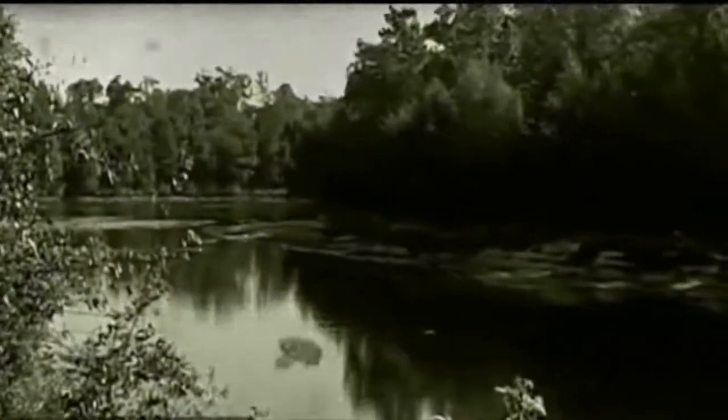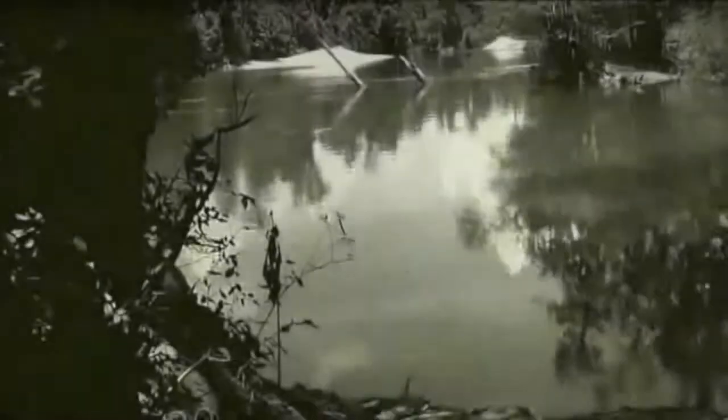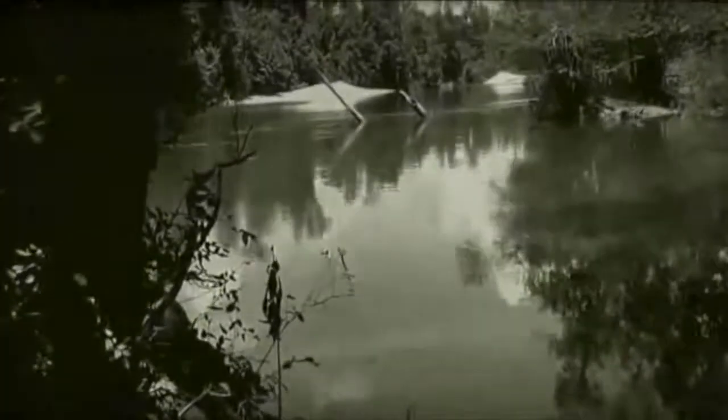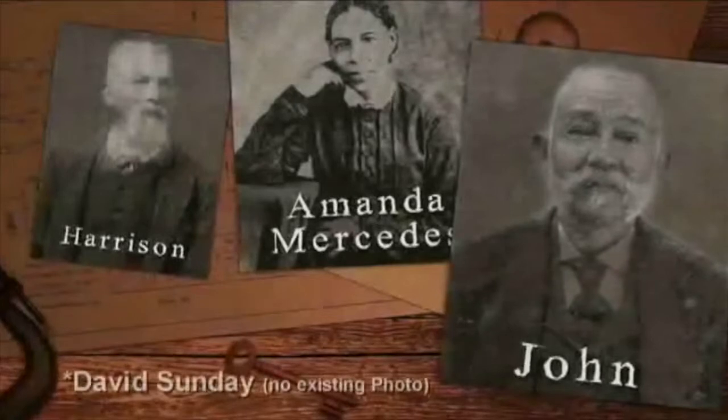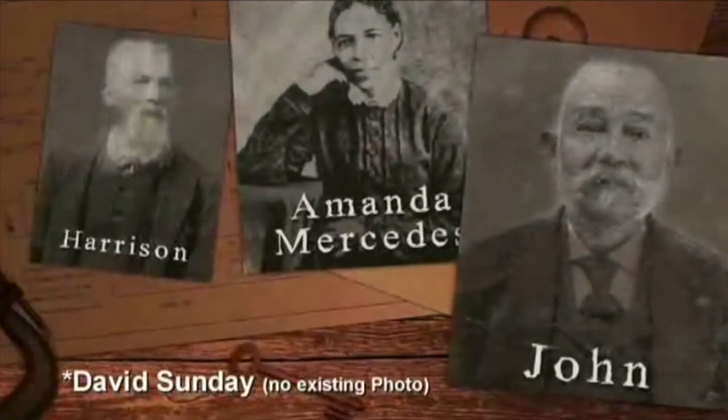The planned expansion of the railroad from Georgia to Florida may have spurred his move south, looking for better business opportunities. He brought his wife, his children, and about 8 to 10 slaves from Georgia, and bought a sawmill on the river. The wife of John Sunday, the father, died in childbirth. Jenny, a slave, was her caretaker. There is a question about whether John, the father, and Jenny married. Rumors swirl. What is known is that they had 4 children together: Harrison, Amanda Mercedes, David, and John.